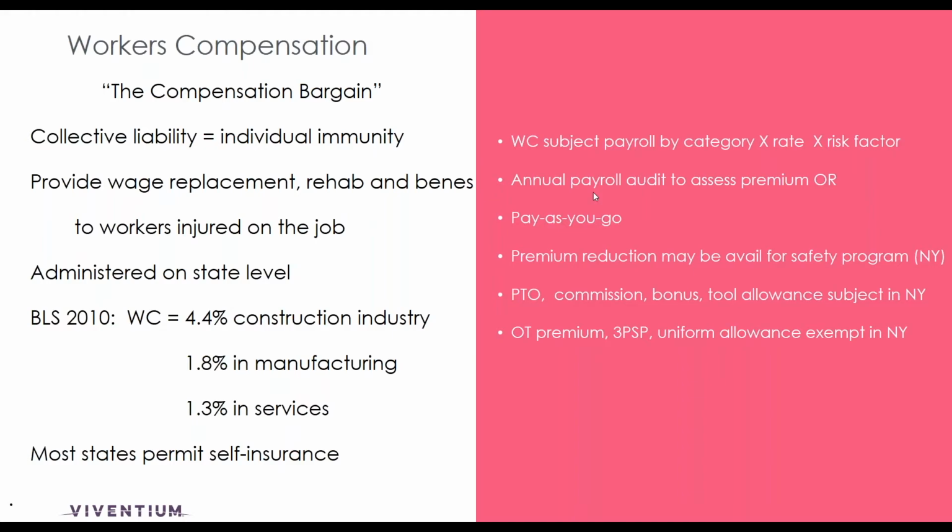And workers' comp is usually calculated in one of two ways. Either it's estimated at the beginning of the year. In other words, let's say you have 5 different departments: electricity, concrete, bricklaying, ironwork, and administrative. For all those 5, based on previous years, your workers' comp carrier will estimate how much your subject payroll is going to be, and then multiply that by the rates and the risk factors for each one of those departments and assess you an estimated premium.